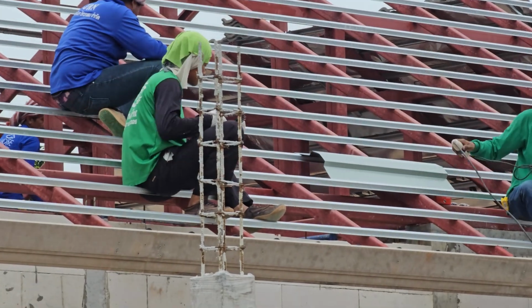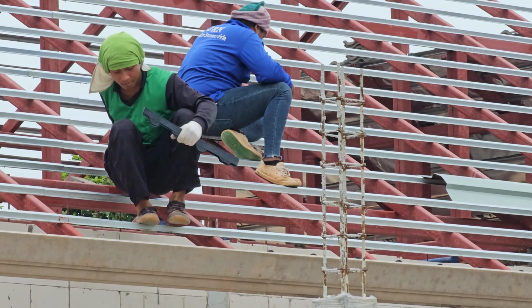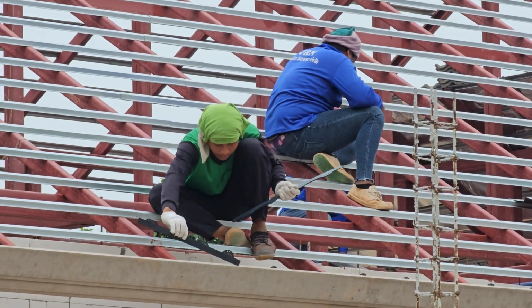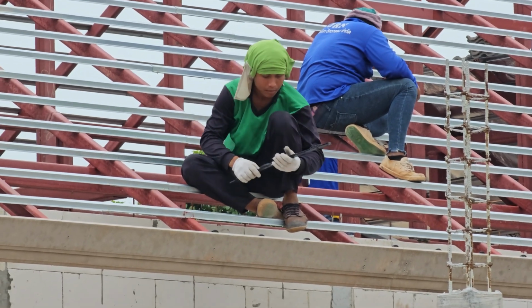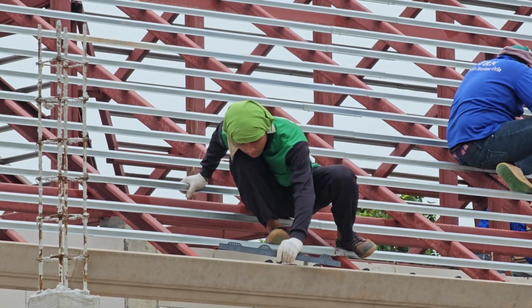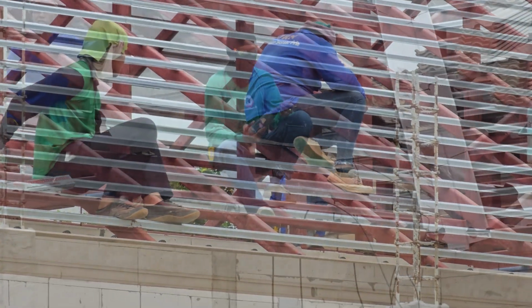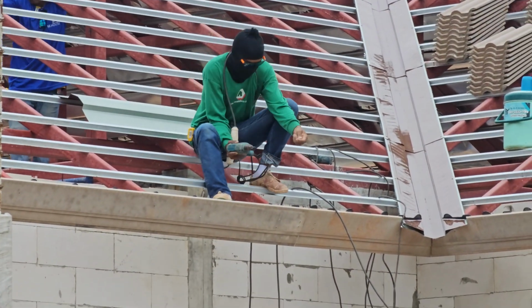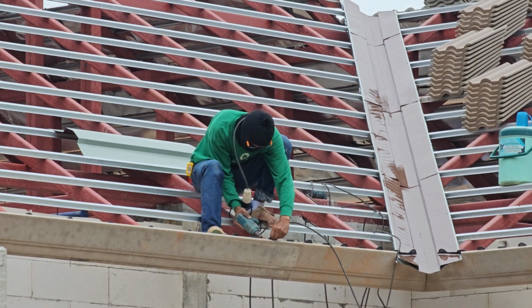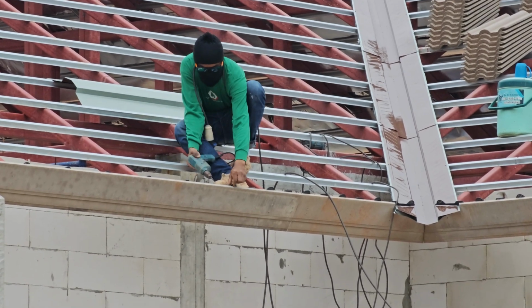The next step was to lay out the eave fillers, as you saw earlier. They had to do it on this section as well, like they did on the other side. This guy's going along, just laying them out against the fascia board. And once he's got them laid out, there's another guy with a drill, busy drilling them into the fascia board at the right locations that they've marked out on the board to line up with the tiles.